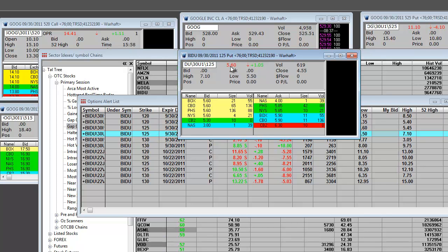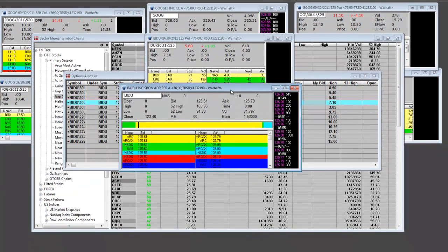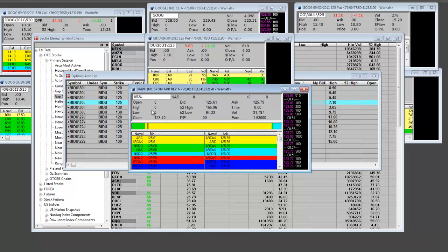Now on the gap up, they're going to take out premium. And why? Here, I'll show you why. Because you can see that BIDU closed at 123.40. This is 125.61 by 125.79, and you can see the prints.